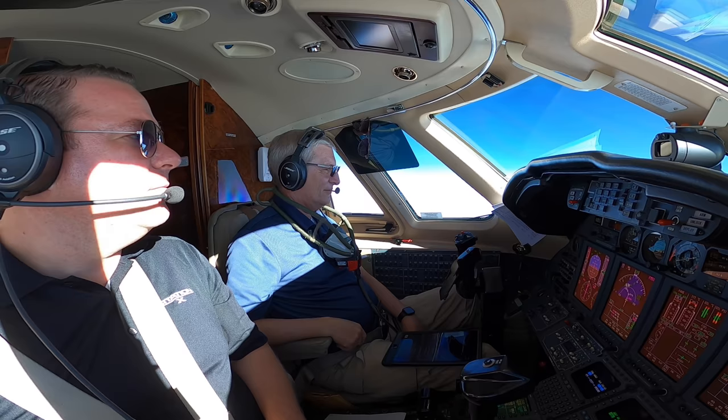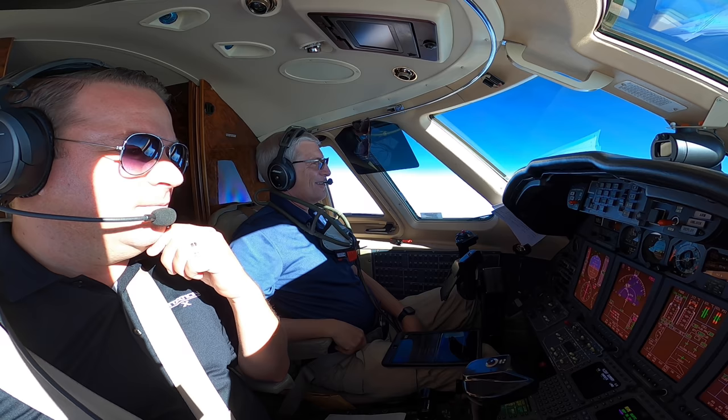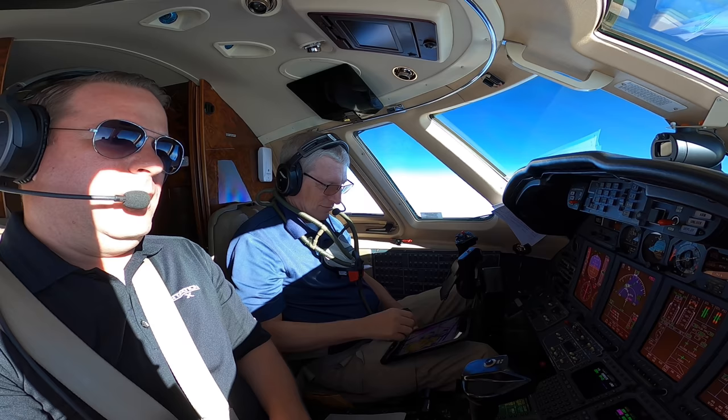You'd see that the water is a distinctively lighter blue color than it is when you're leaving the California coast. Uh-huh. Tropical waters, my friend. All right, here we go. Let's see if we can reach them.